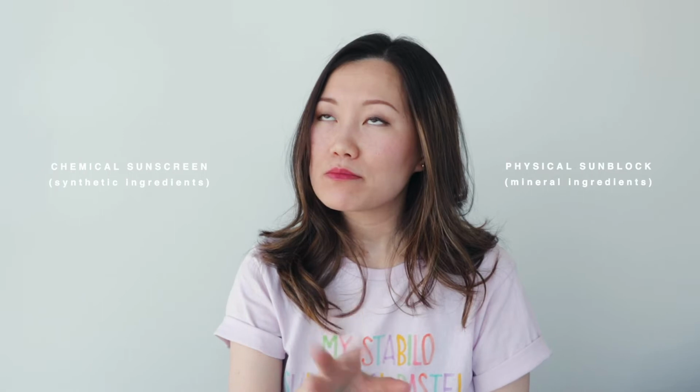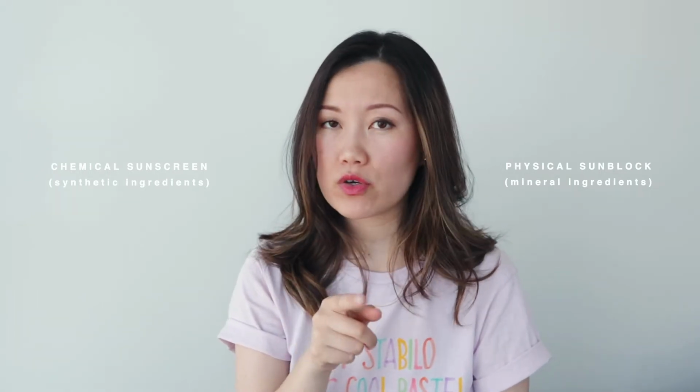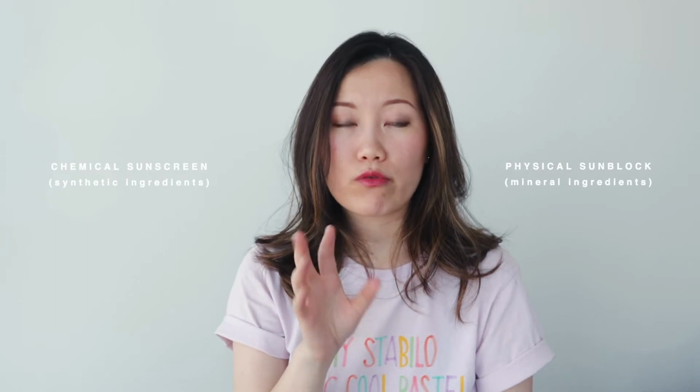I have not empirically proven this, but I'm very, very certain I am allergic or reactive to avobenzone, that particular chemical sunscreen ingredient, and or maybe a few others mixed in there as well.